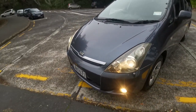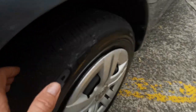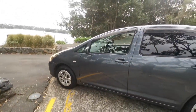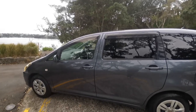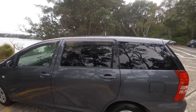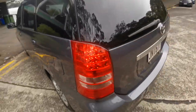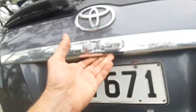She's got the HID lights, headlights and spotlights, and it's got a brand new set of Bridgestone Ecopia tyres, so there's about 90% on the front and 95 on the back. Those are very, very nice tyres, probably worth about $600 or $700. So that's a real nice start for car ownership for someone. It's got the rear tints and also the monsoons. It's got a few little rubs on the back bumper, which you expect.